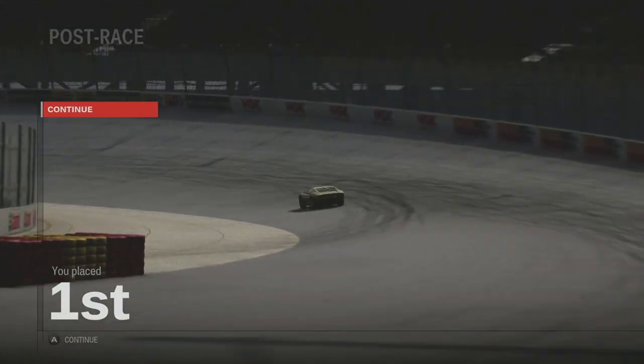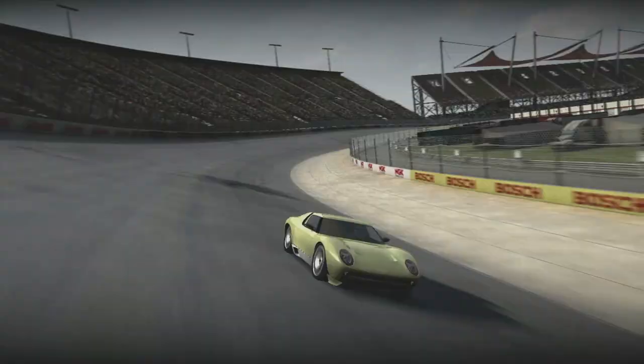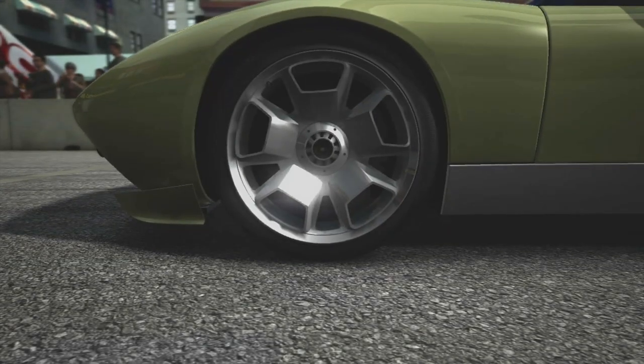That's $6,000. Woohoo! We got a 20% discount on intake manifold and throttle body and oil and cooling upgrades. So yeah, this song's from Horizon 3, but I was already a fan of Benny Benassi before it was added to Horizon 3.